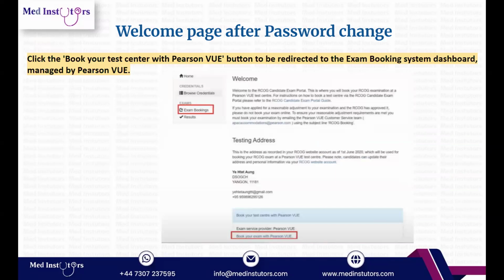Okay, once you reset your password and you are successfully logging into your candidate exam portal, you will see this page on your screen, which has a welcome note in front of you. Here, you need to click on exam bookings, or you can book your exam with Pearson VUE centre. So these are the options you need to click.